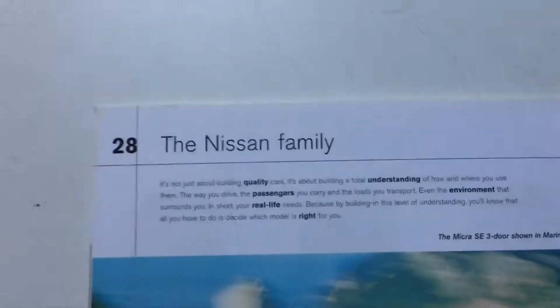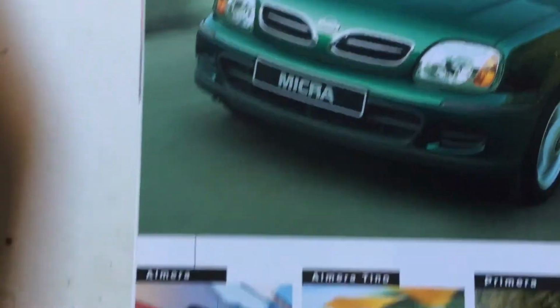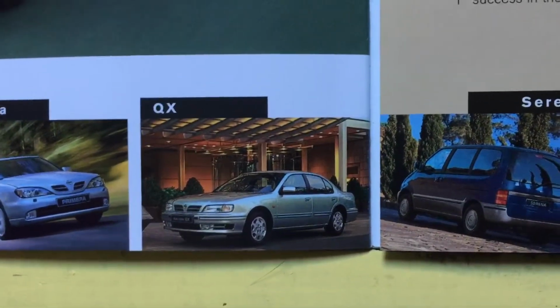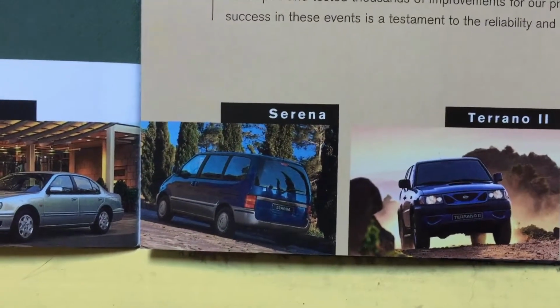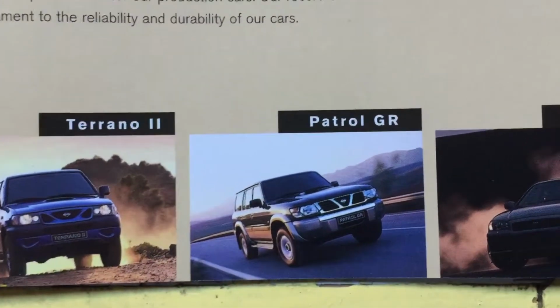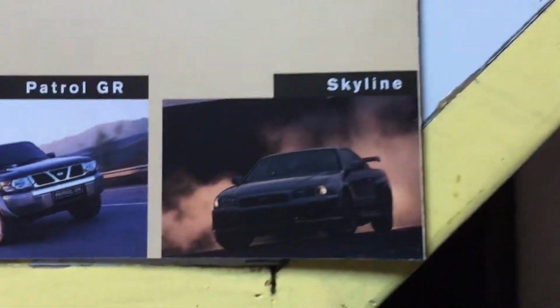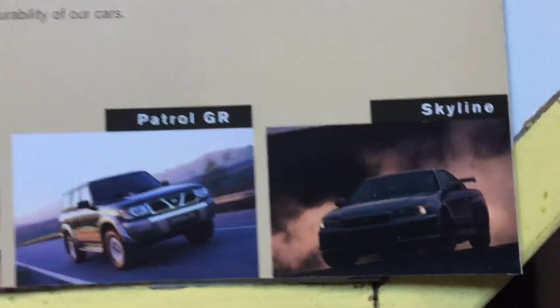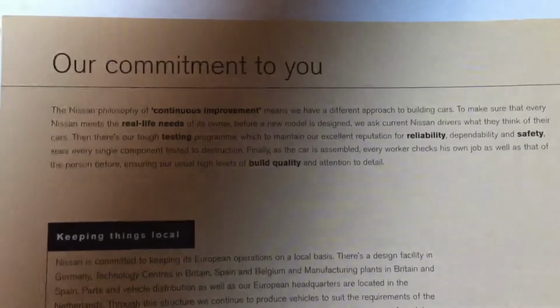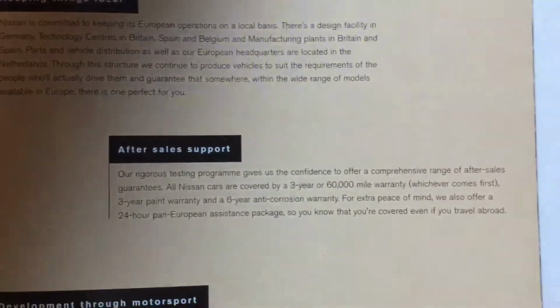Got a bit of information here about the Nissan family. And we've obviously got the Micra, the Almera Tino, Primera, the weird and nobody liked it QX, but I'm sure it was a very good car and I think it actually was. The Serena, which was hopelessly outclassed. The Terrano 2, which had a companion in the Ford Maverick. The Patrol, which was utilitarian but incredibly effective. And the Skyline, which was just unbelievably effective. And we've got a little bit of information here we can read behind the cat's tail. Bit of information about how Nissan are dedicated to quality and after-sales support.